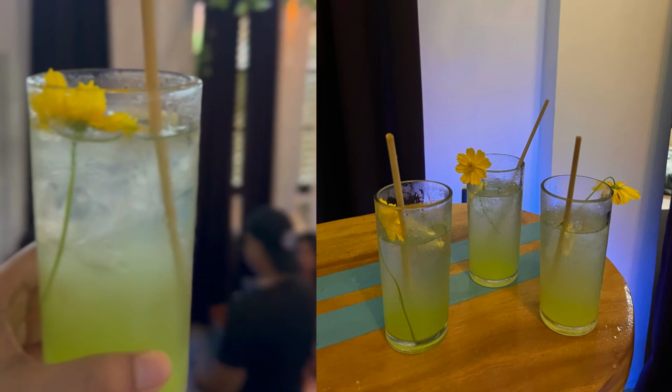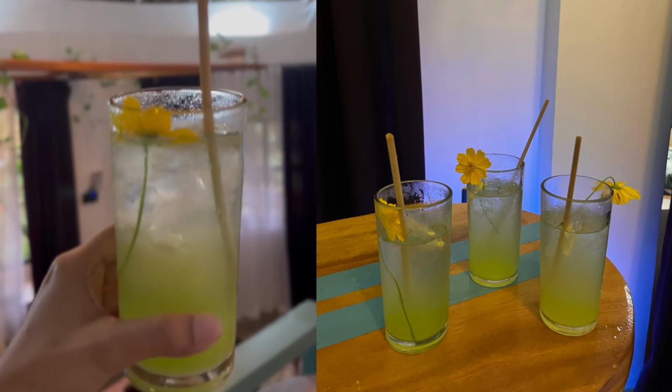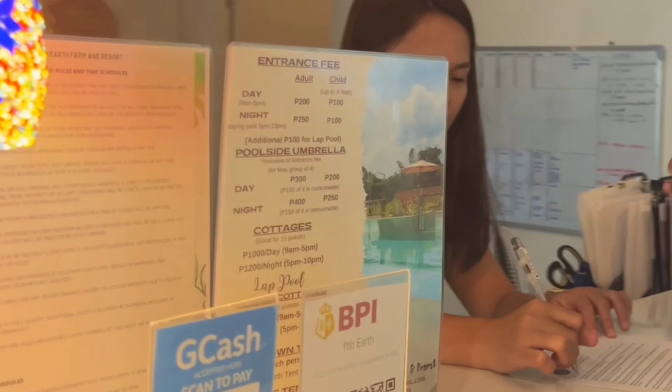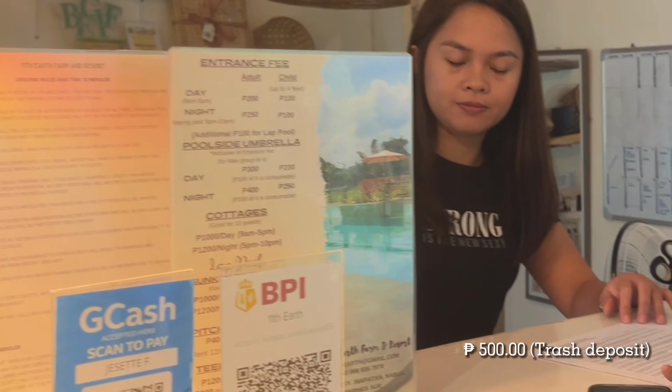Nung sinerve nila yung welcome drinks namin, bamboo straw siya. And then, dun naman sa Kona Bar, yung straw nila is Japanese rice. Kaya pala paghawa ko, medyo sticky siya. So yun. And bawal din guys magkalat dito. So upon check-in, meron silang trash deposit na 500 pesos. Okay, so kapag nagkalat kami, hindi na yun marerefund.